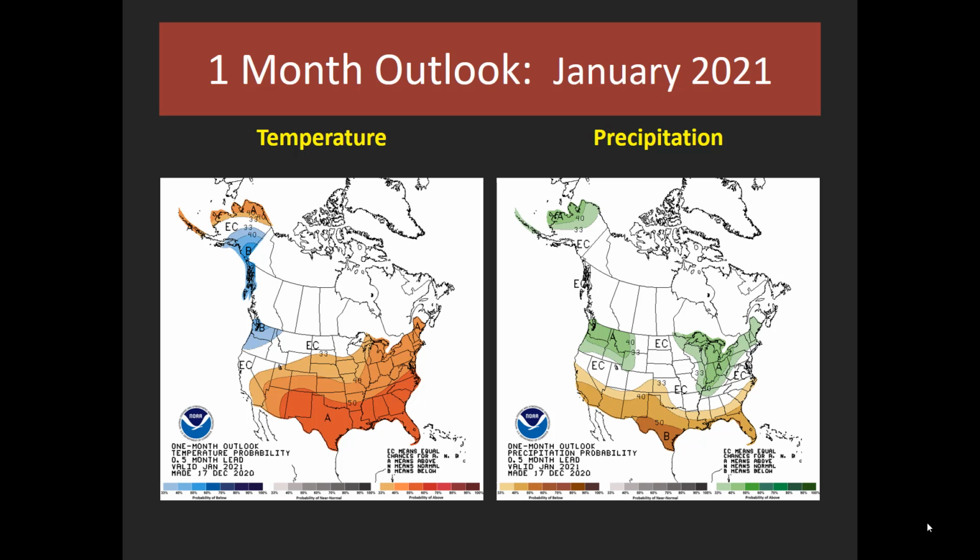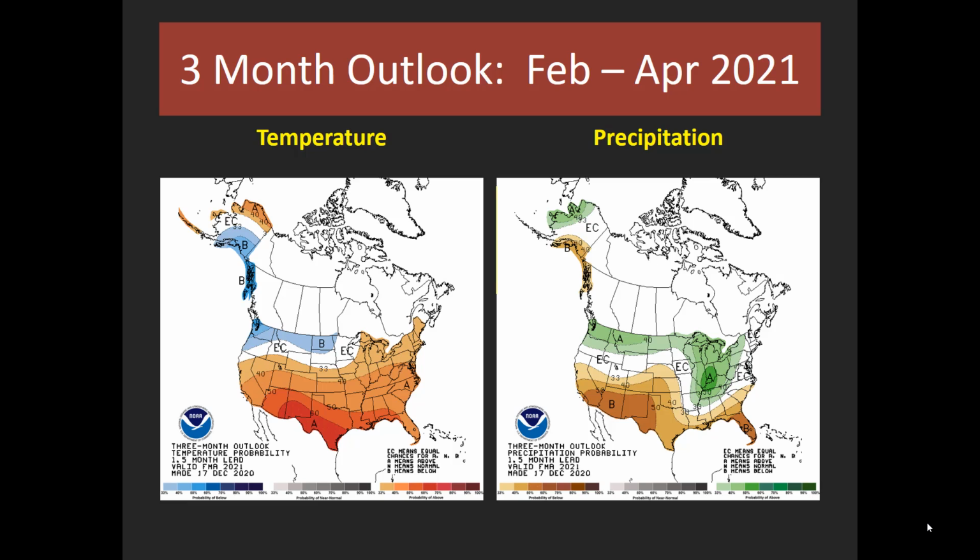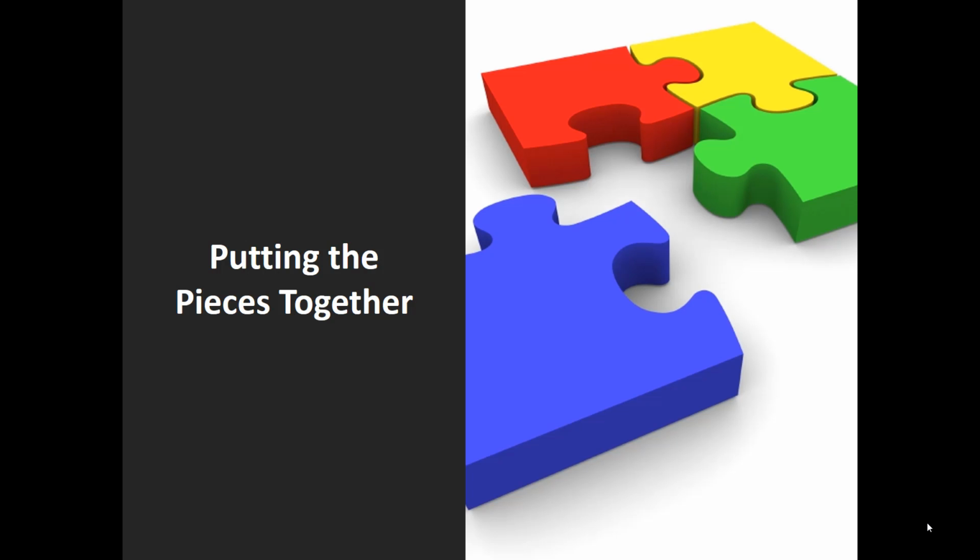Then looking a little further out, for the month of January, unfortunately in the longer term, looking like there is a potential for below normal precipitation across the south and above normal temperatures, and then that longer term outlook still keeping conditions dry across the southern part of the Great Basin and warmer than normal. So not looking so great through April.